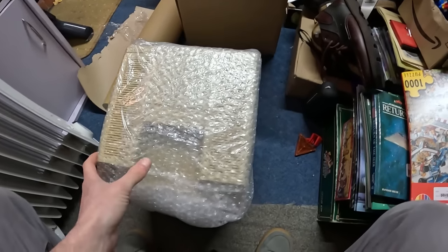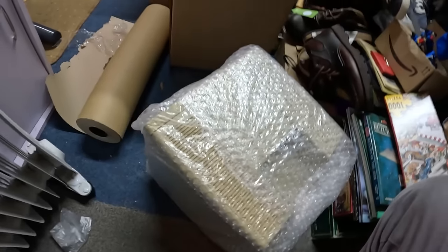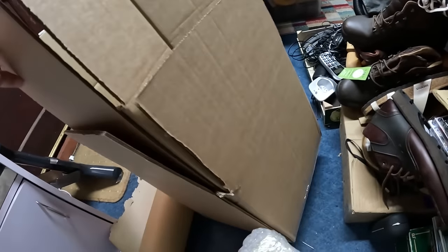So I just remembered that I said I was going to show you me packaging the Apple Mac, and then I got with the bubble wrap, and then I remembered. So I buy these double wall boxes. Obviously I try and use as many recycled boxes as I can, but sometimes, you know, it's handy to have some decent quality boxes.